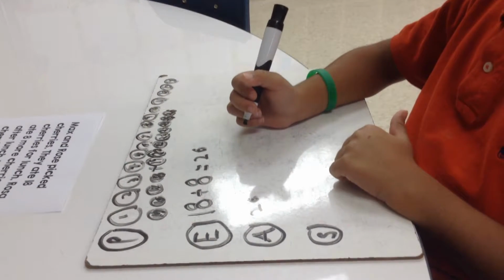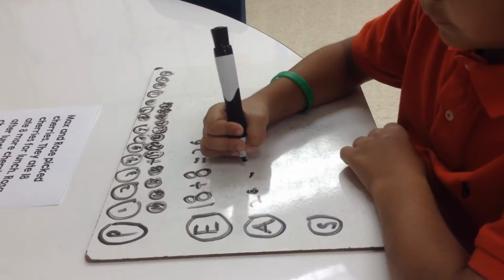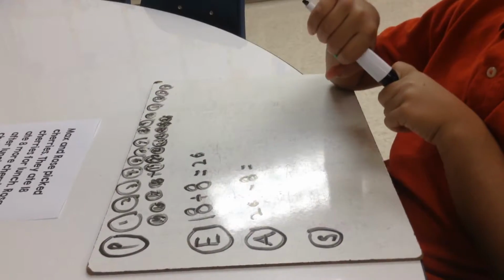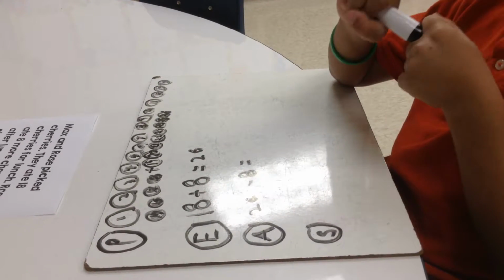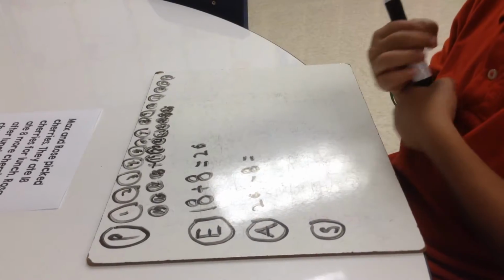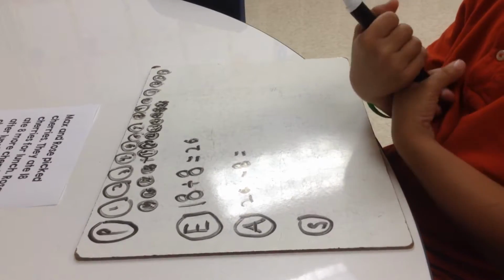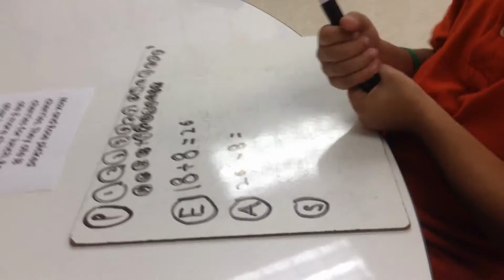What if you took 26 take away 8? If you do that, what do you think you're going to get? Make a prediction. 8. Pay attention to the numbers that are in your equation. Do all those numbers look like they're in your equation so far? Yes. They do, right? So if you took 26 take away 8, what number do you think you will end up with? What's the only number that's missing from your original equation up here?